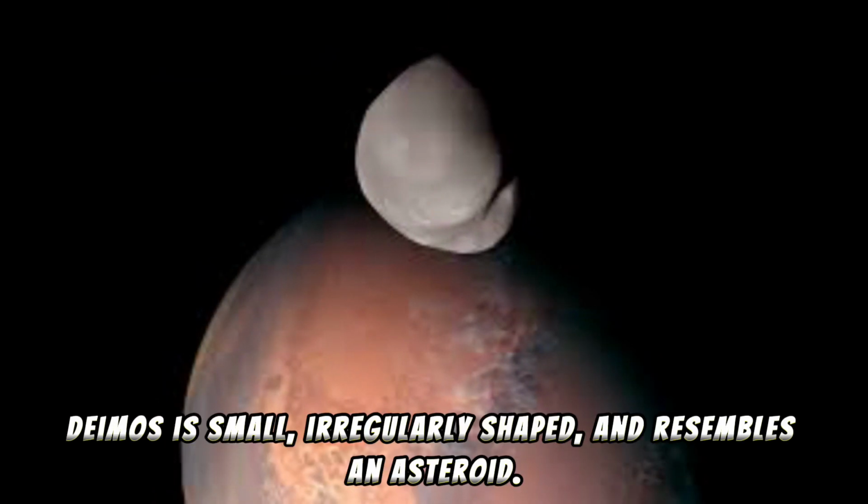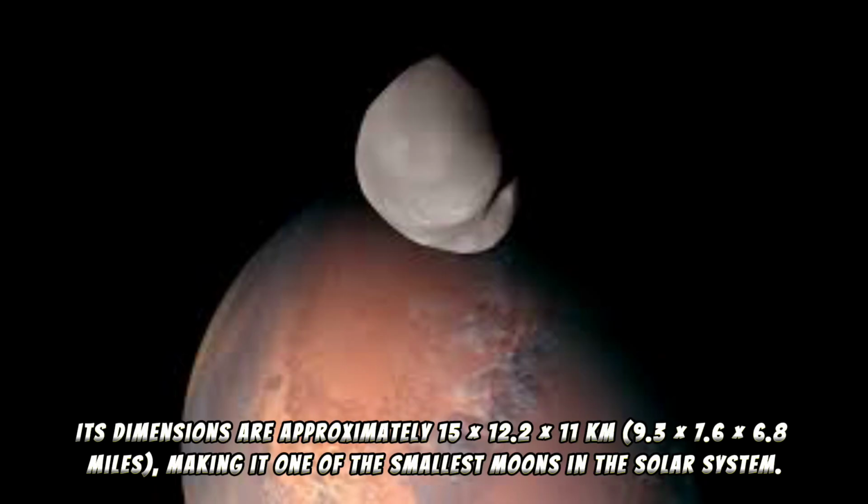Deimos is small, irregularly shaped, and resembles an asteroid. Its dimensions are approximately 15 by 12.2 by 11 kilometers, 9.3 by 7.6 by 6.8 miles, making it one of the smallest moons in the solar system.